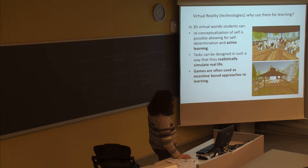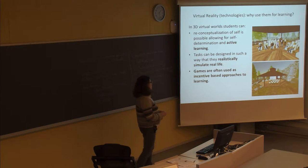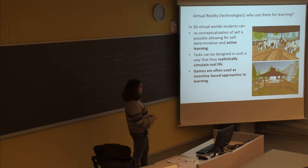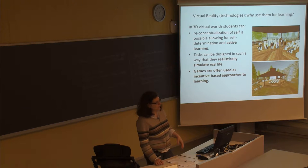And then virtual reality technologies, these have not been used to a great extent in education because they require very specialized interfaces and people have not been investing so much in depth in some of this. The picture here is from a desktop media technology. But it allows for different types of teaching. It allows students to become active learners and to interact with the virtual space instead of just watching a video.